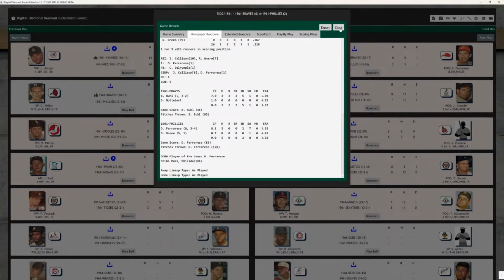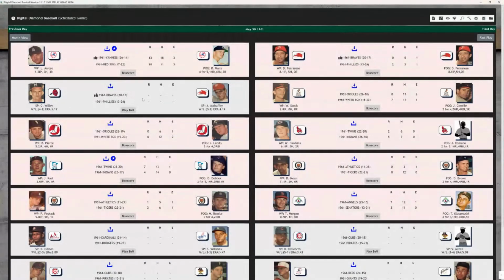Let's take a look here now. So the doubleheader will be Wiley going up against Art. So give me a few minutes here, folks, and we'll be back with the second game of this doubleheader.